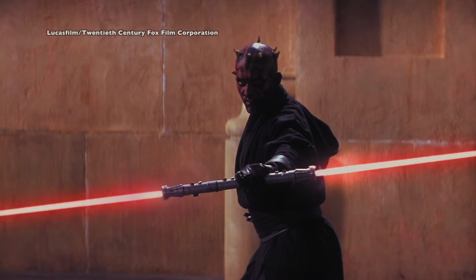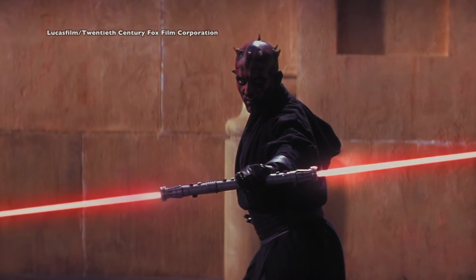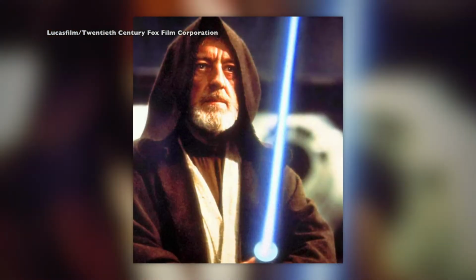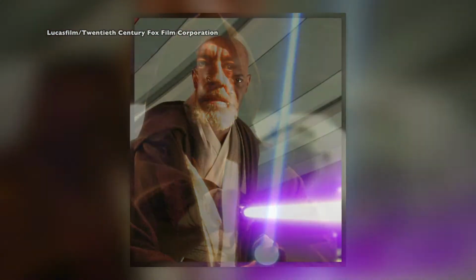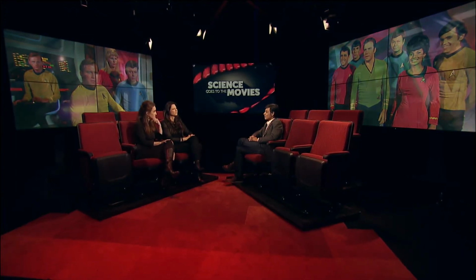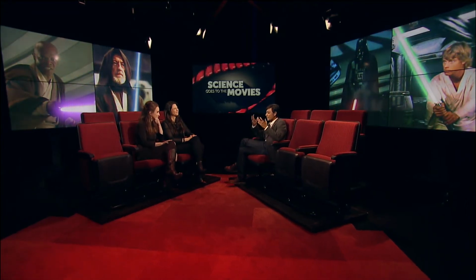According to Star Wars lore, the color of the lightsaber's blade depends on the type of focusing crystal used to create it, and the nature of the Force energy the Jedi chooses to transfer into the crystal through many days of intense meditation. Vinod, in real life, how do we change the color of light? Do you meditate? No, but how do I change the color?